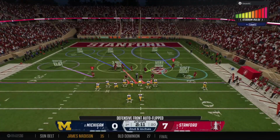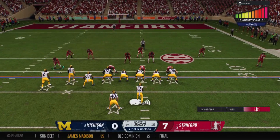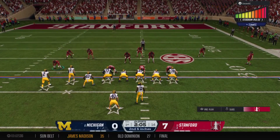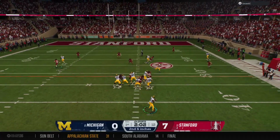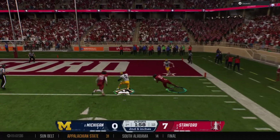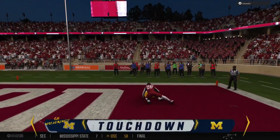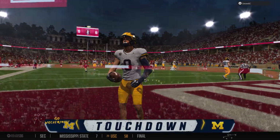The Wolverines come to the line. This situation, you might see a shot play. They're looking to throw on 2nd and short. On the move, he fires. A strike downfield. And he'll run it into the end zone. Touchdown, Wolverines.